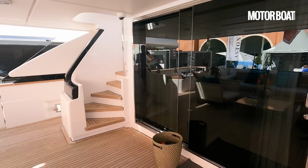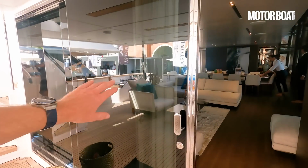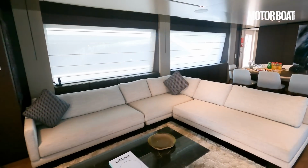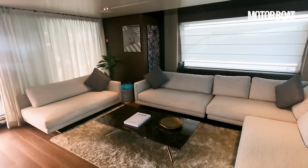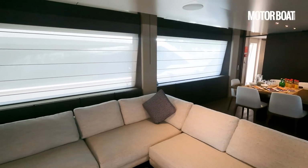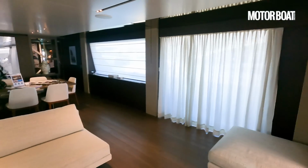So let's start on the main deck level. We can see we've got big sliding doors leading into the saloon, and this is a fantastic area. Immediately you walk in here, it's lovely and cool, the air conditioning is on, there's these nice dark neutral colours. You see we've still got the shades down, it's really quite hot in here during the day, so they've kept the shades down, but really lovely big chilled space.